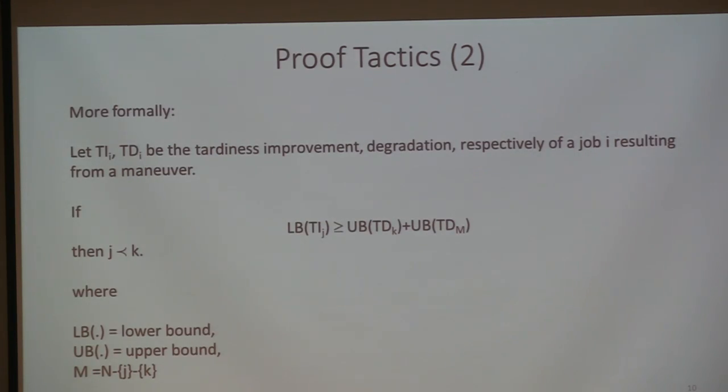And more formally, we have to look at lower bounds. We talk about the improvement or the degradation in tardiness. So think about this maneuver. Remember I said J is later and now it's going earlier, right? So there's going to be a tardiness improvement for it. And the other job is going to go later, so there'll be a degradation. So there'll be a degradation of one and an improvement for the other. And if the lowest bound, the smallest possible improvement, is even greater than the highest possible degradation of job K, plus the degradation of all the other jobs that are involved, then we know that J precedes K in an optimal solution.